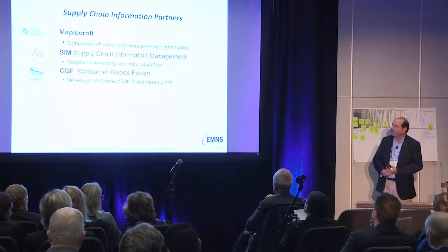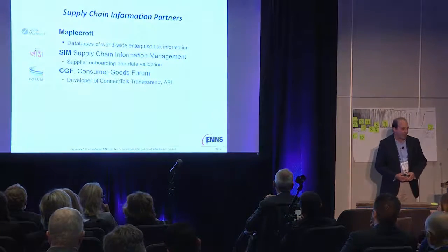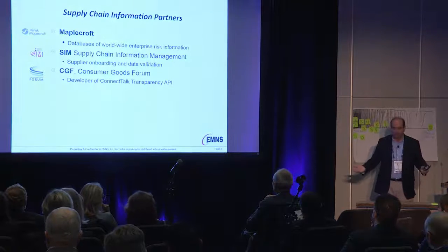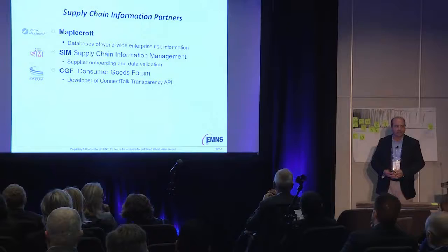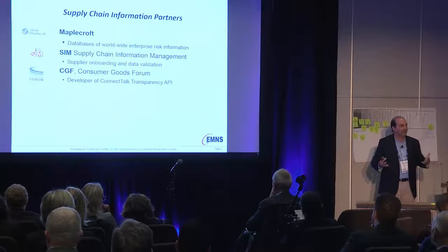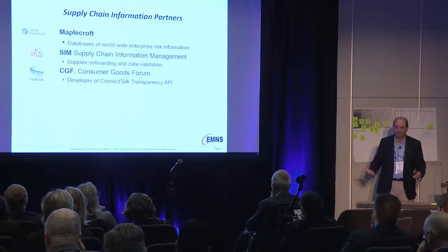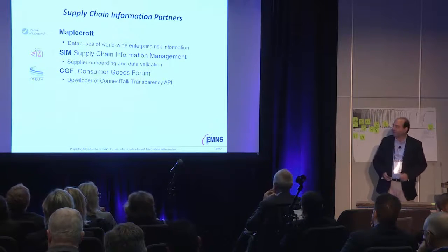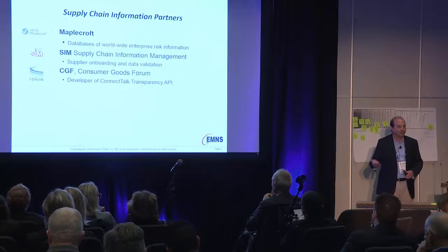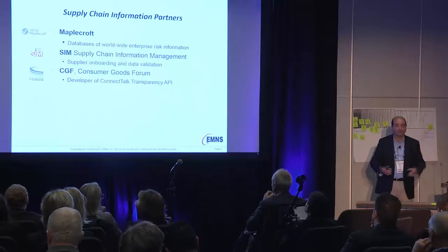So as a small company, our GSQA, Global Supplier Quality Assurance Platform, is used by some of the companies in this room to connect and collaborate with their extended supply chain. But that in itself is not enough. There's other types of information that's required, there's other types of services that are required, and for that we are proud to have partnerships with the organizations on the screen. We'll talk about that, how that works, but there are many other types of resources that you may need.